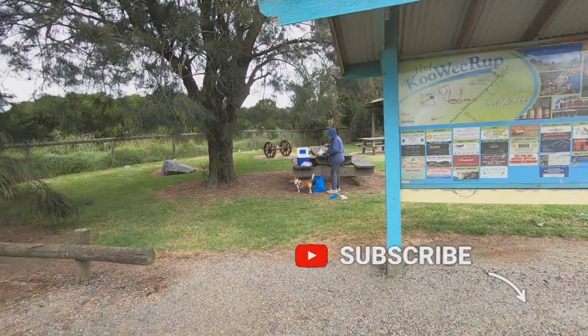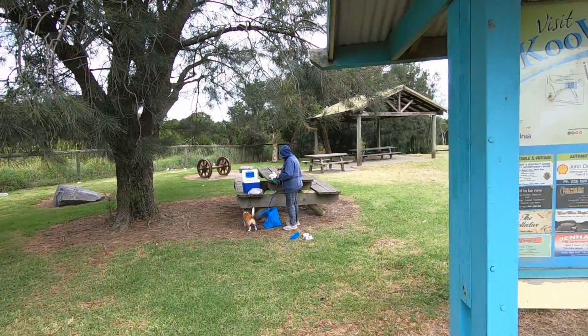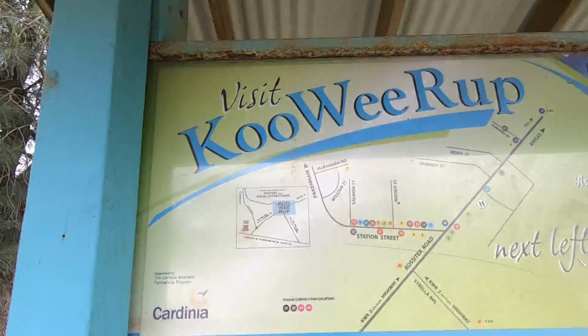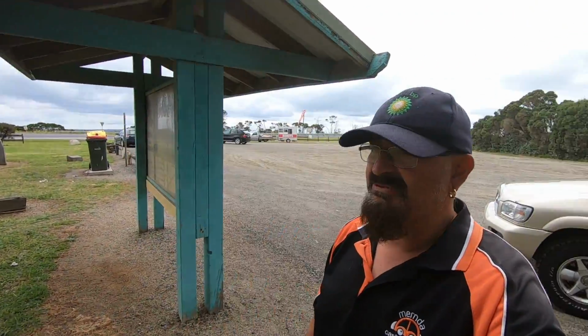So we're having a bit of a picnic and we're on our way to, as you can see there, it says RUP. About halfway to Phillip Island. We're just spending the day down at Phillip Island and we've just pulled over here, just off the highway, a bit of a rest stop, get something to eat, and we'll continue the video later on.